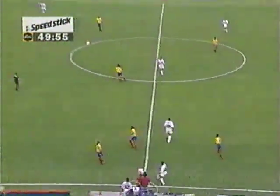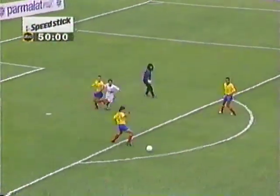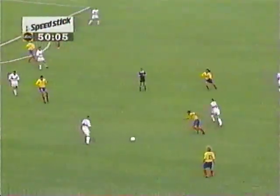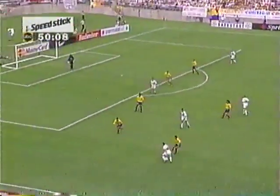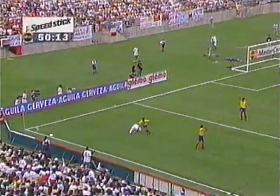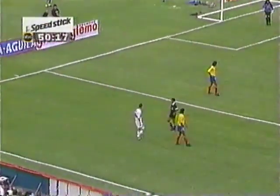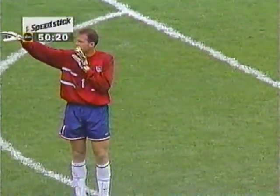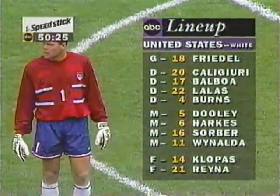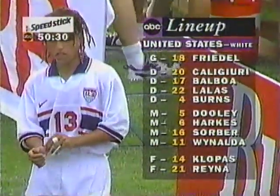Dooley sends it back to Caligiuri, who sends a high ball down to Klopas, who can't get up for it, but loose behind, dangerous situation. Sliding for it is Reyna, but it's cleared out, and Dooley will keep it in play for the United States as Harkes now, on the near side, has two men on him, and it's cleared out, and they're going to give it to Colombia. Frank Klopas is going to come out, I think. There's the team as we now have it, but I think at the bottom of your screen, number 14, Frank Klopas, is going to come out, and Jones is going to replace him.